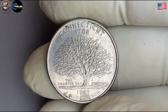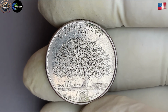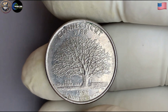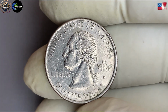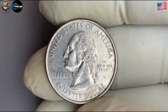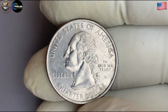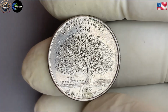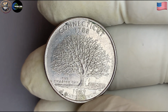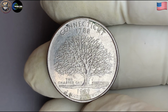Additionally, coins that have rare features or errors are also highly prized. For example, there are some versions of the 1999 Connecticut Quarter that were minted with slight variations or imperfections, making them even more valuable. These error coins are sought after by collectors who are looking for something unique to add to their collections. While most Connecticut State Quarters are not worth a significant amount of money, certain rare versions, especially those in mint condition, have been known to fetch impressive prices.